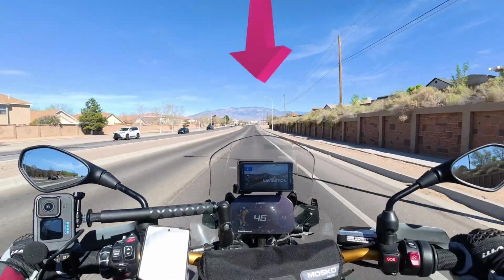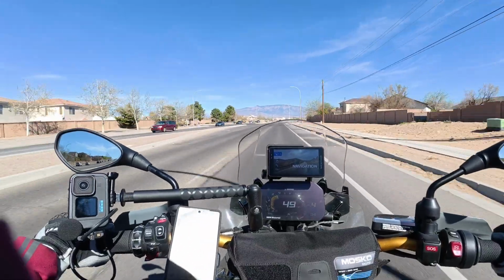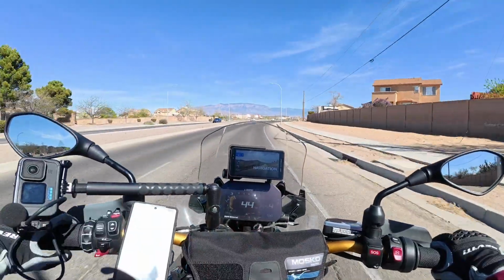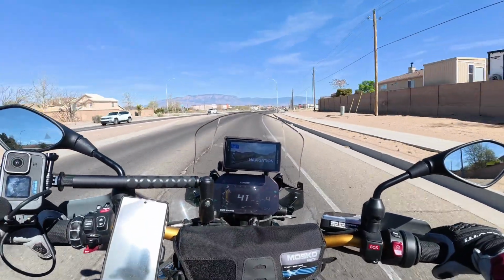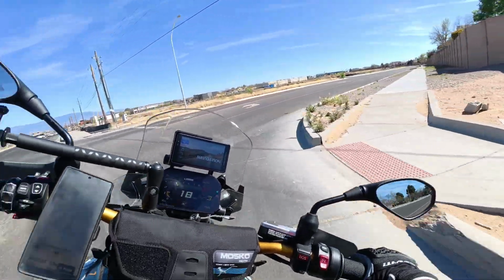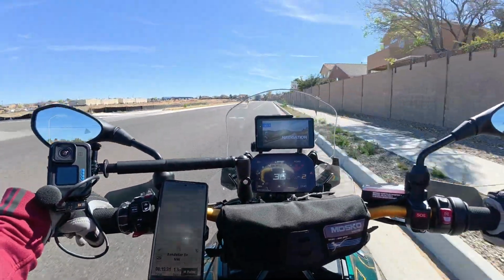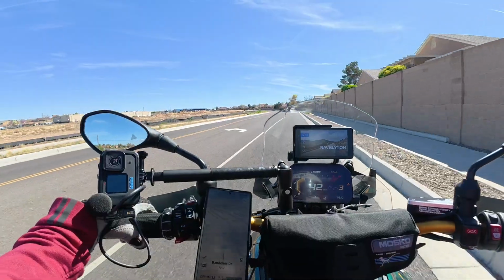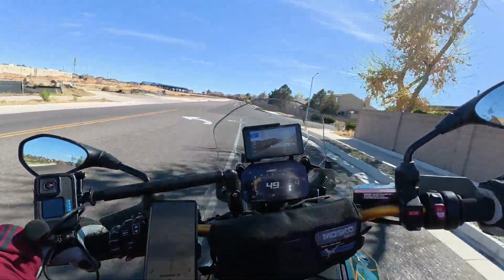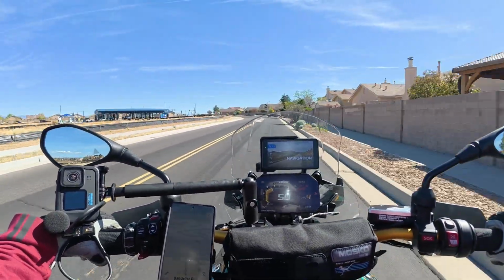So there you go, the Sandia Mountains. We're headed to Sandia BMW, see if we can't get her all serviced and ready for more adventures. Hey, so when you take your bike in for service, do you usually take it to the dealership or do you take it to an independent shop? I'm doing some audio troubleshooting, so we'll see how this goes. Hopefully I got things fixed up to where it's understandable.